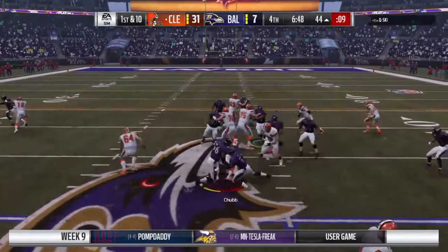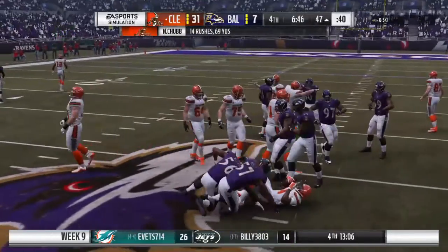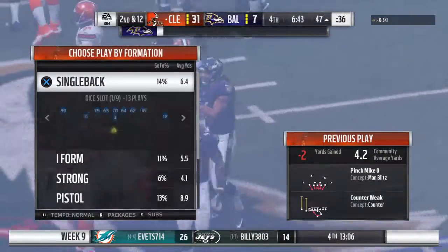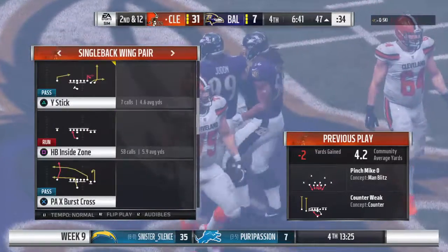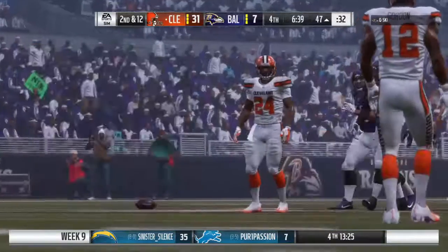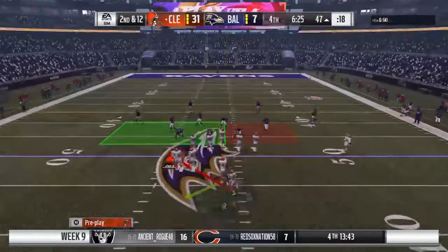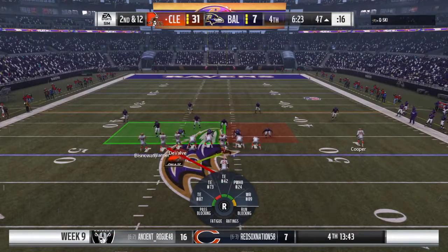They run again on first down, Chubb. And the reinforcements come in as they're going to stop him behind the line. That's going to go as a loss of 2, and it'll be second down. A rare misstep on that last play because the drive has been strong, but now it's second and 12.